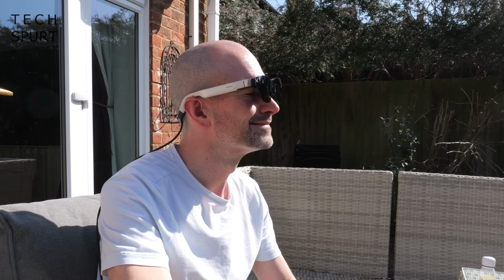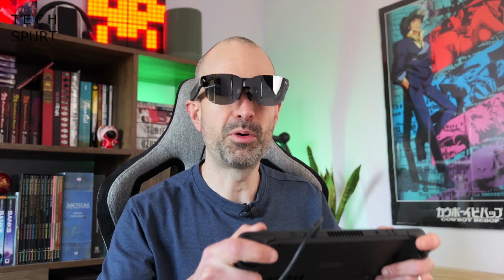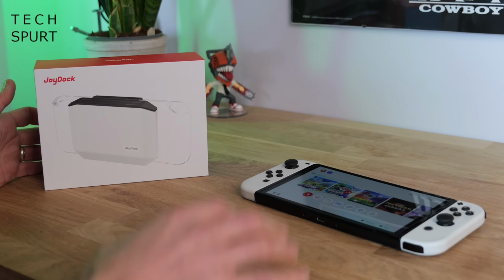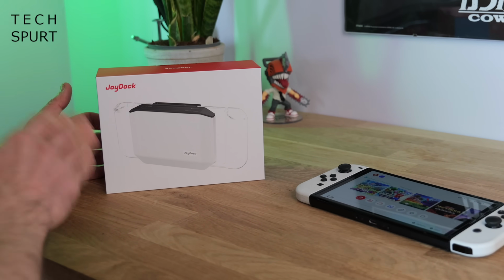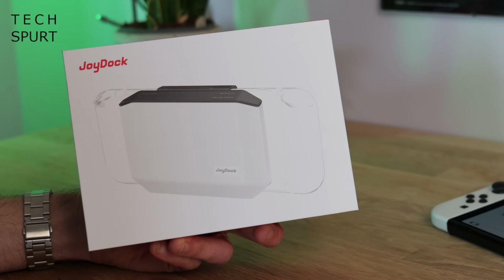You could also quickly load up one of your favourite mobile games, get a good bit of Wuthering Waves on the go. Otherwise, you can also hook directly up to the Steam Deck for a bit of portable gaming action. And you can also use these XR glasses with the Nintendo Switch if you happen to grab yourself a JoyDock, which just happens to be my pet name for your ma.